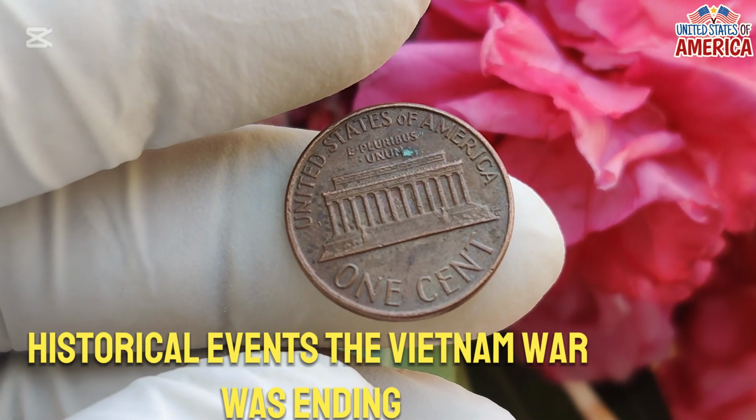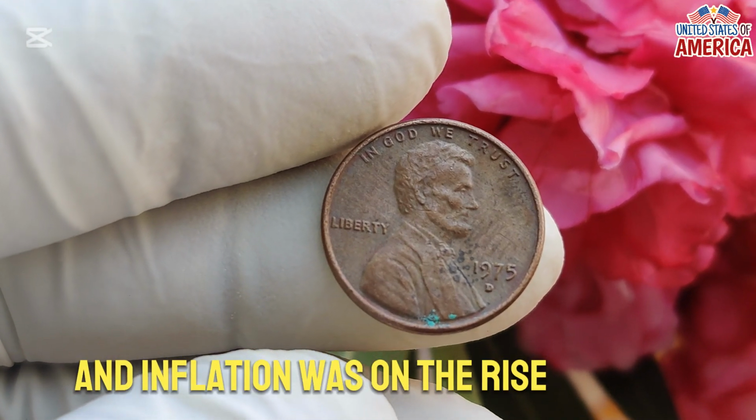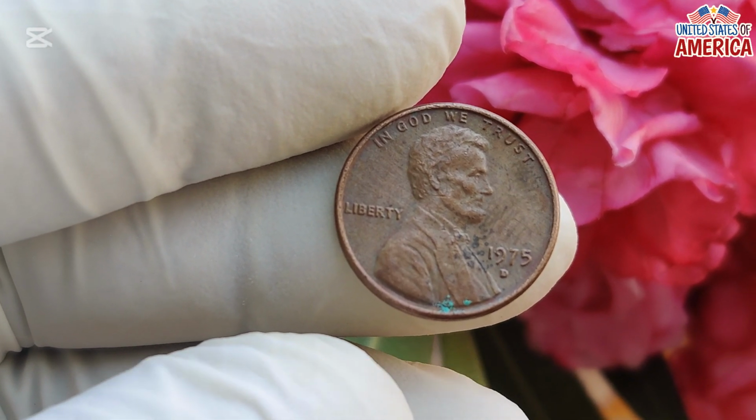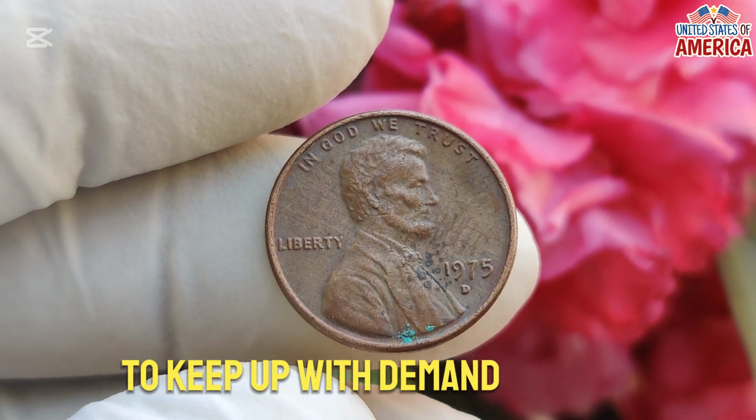The Vietnam War was ending, the Watergate scandal was unfolding, and inflation was on the rise. Despite these challenges, the U.S. Mint continued producing billions of pennies to keep up with demand.